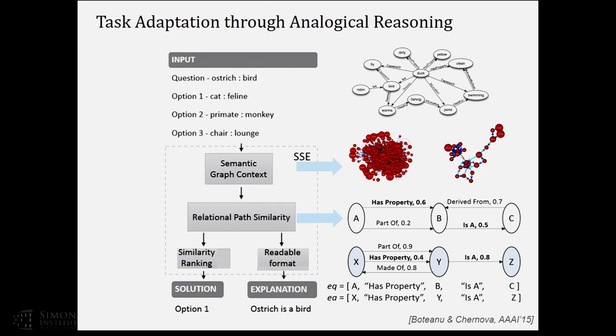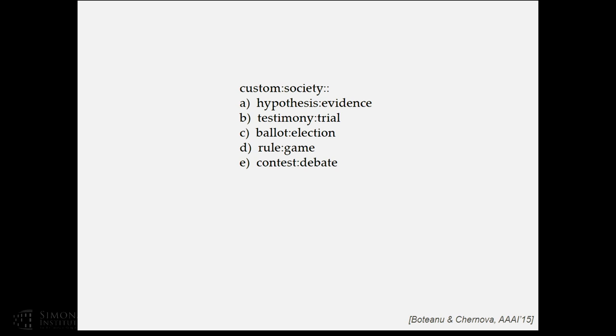A few years ago, we were interested in studying these. We took pairs of words, fed them into something called ConceptNet, which is an MIT database of common sense knowledge, and tried to parse this gigantic graph. It has millions of edges, or subgraphs of that large graph, in order to understand the relationships between words. Our goal was not just to answer this kind of question. Here's an example analogy question. Custom is to society as hypothesis is to evidence, et cetera. You should try to figure out what the right answer is.